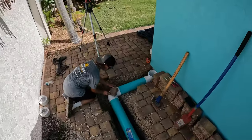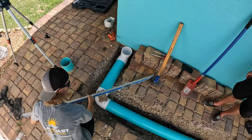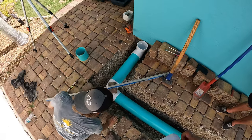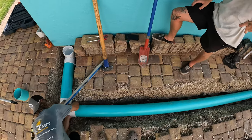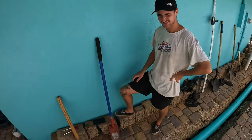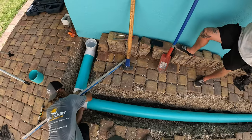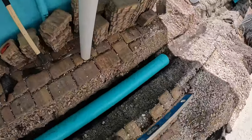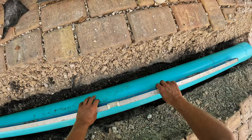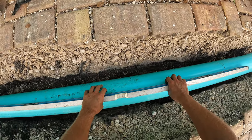I need to grab the four-foot level for you. I couldn't find it. What? Yeah. Maybe Billy stole it. Billy tried to steal, what was it they had in his garage for, like, that sledgehammer? That's right there. Thanks. Oh, we're level, brother. Dead nuts.